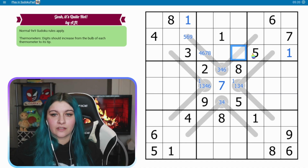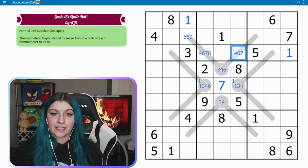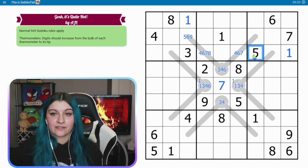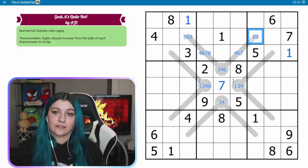Okay, this is a 3 at the lowest, so this would be a 4 at the lowest. It sees a 5. It could be a 6, it could be a 7, it can't be an 8. I don't want it to be a 9 because this wouldn't have anything that it could be. So then this becomes a 5 at the lowest. Ooh, but it sees a 5, 6, 7, so this has to be an 8 or a 9. Okay, that is pretty limited.